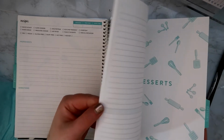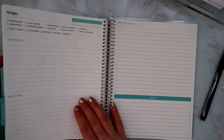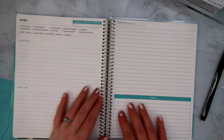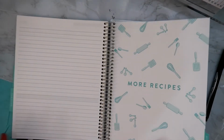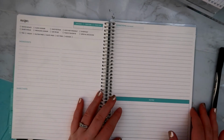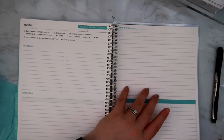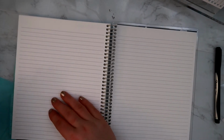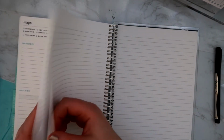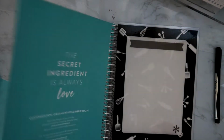So that is entrees. Then we have desserts. And I think desserts have something a little bit different. Nope, they don't. So we have all the desserts. And then what's in the back here? More. So I guess if you have other recipes that you want to put in the back, you can. And that's pretty much it, I think. Yeah, there's nothing really back here. There's a couple of extra blank pages in the back, just a few you could use for maybe party planning or something. But that is the recipe book.